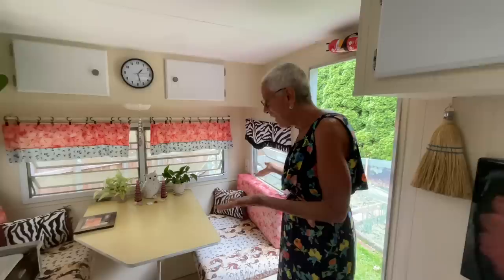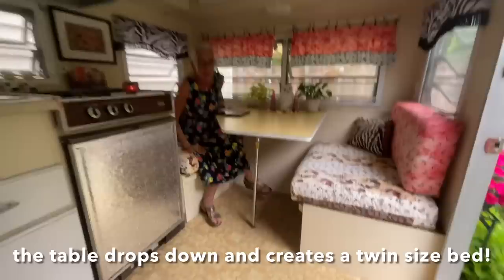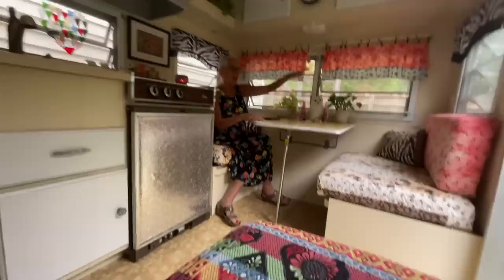So this is the dinette, which is really adorable and very, very comfortable. I usually sit over here because this is parked right next to the house. So out this window is the house. And when I'm sitting here enjoying my breakfast and my tea, I like to look out at the gardens and out at the trees. So this is where I typically sit.